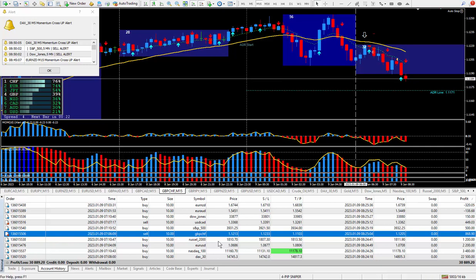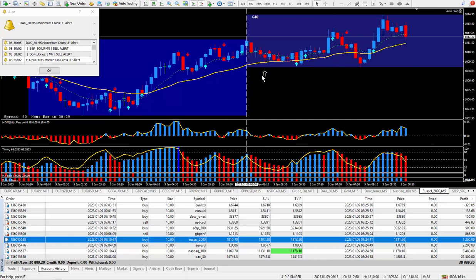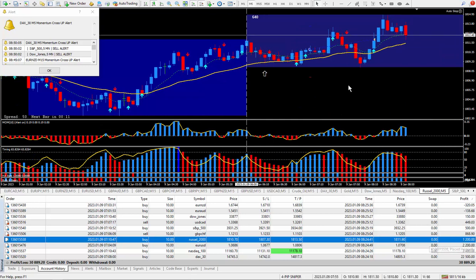Okay, moving on to the next trade, which is the Russell. Wanted to be buying it. So let's see where I got in at. Looking at the money, this should be 12 ticks. Again, same as the previous order.